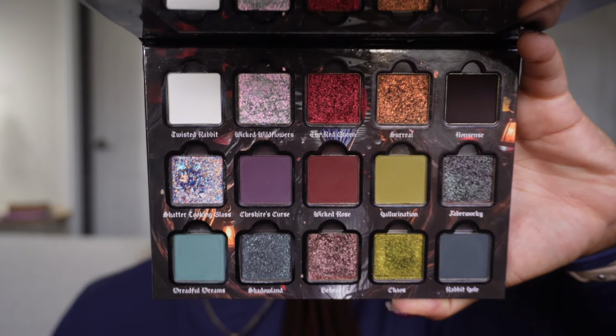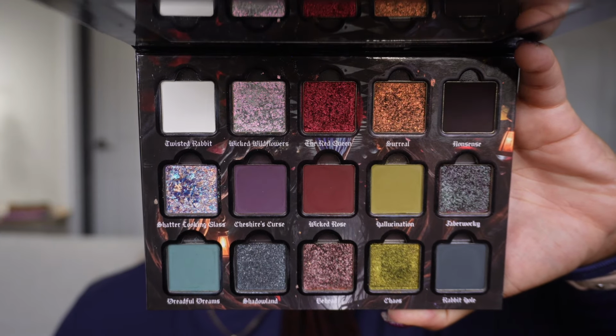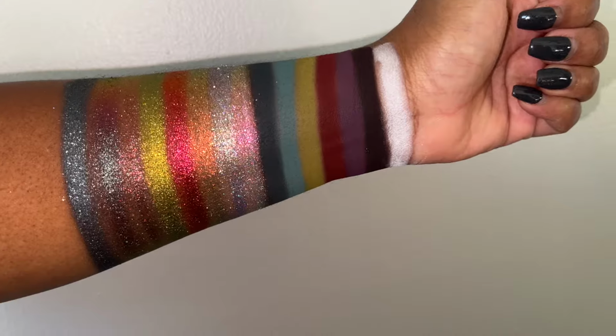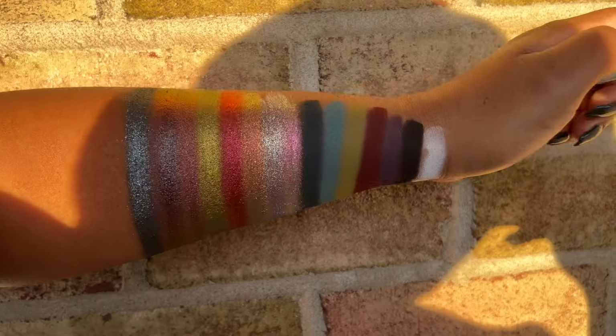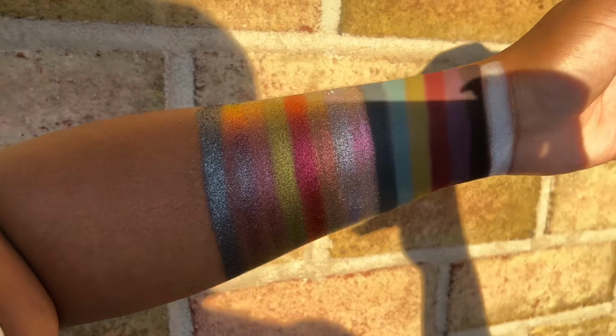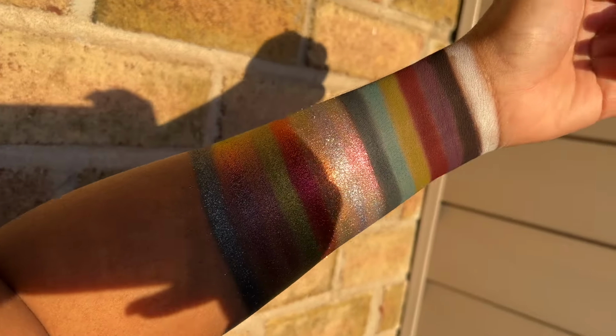So the Underland palette was actually the Halloween release from Ensley Reign Cosmetics. It has 15 mesmerizing shades in velvety mattes and hypnotic shimmers. And on the website it says that you can dive into a kaleidoscope of multichrome, duochrome, and holochrome pigments.